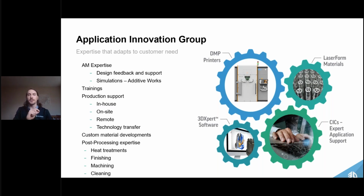So the Application Innovation Group offers a wide variety of services. We offer trainings across all those platforms. We teach people about additive manufacturing if they don't know much, and we actually cover the full product lifecycle, which is cool. So we do consulting work with customers to stand up entire processes to make parts. We don't just sell machines and teach people how to print a part, but we do things like cleaning validations, post-processing validations, and things like that, and get people set up really end to end.